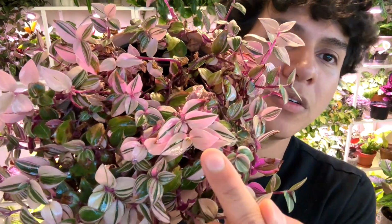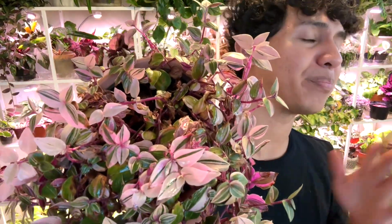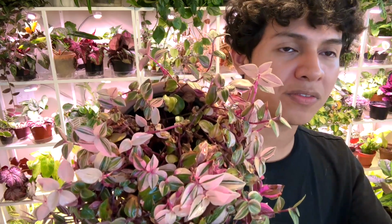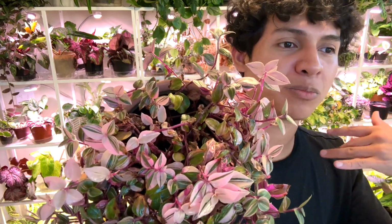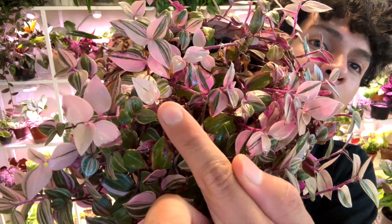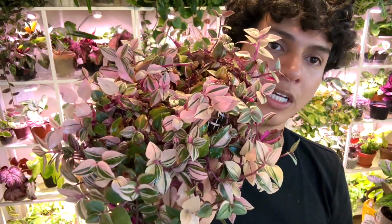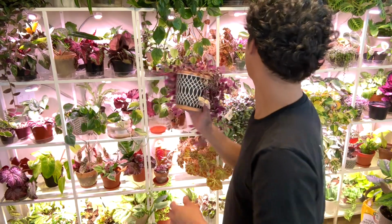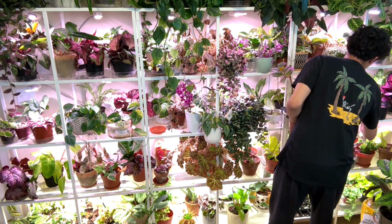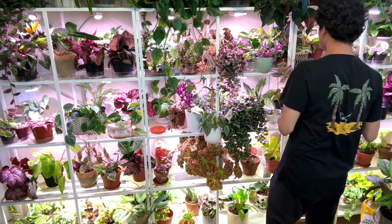And then it started to put out lots of new growth and you can see all these beautiful, that was a strong whiff, like I just breathed in a lot of rubbing alcohol by accident, but you can see the beautiful pink leaves. They're just so pretty. They're really, really pretty. Another Tradescantia that I have, again, these are not from the list, but I just want to show it to you because like they're just so awesome.